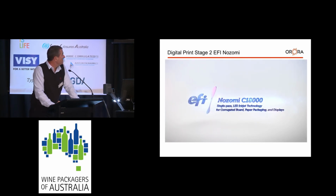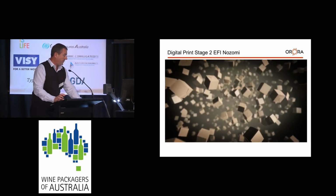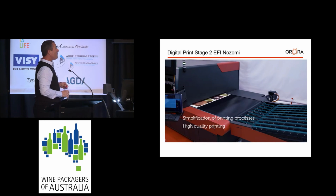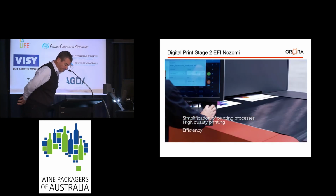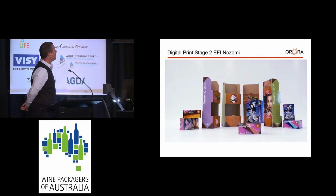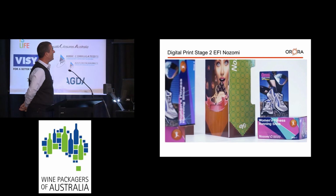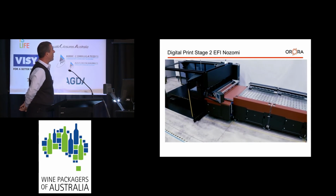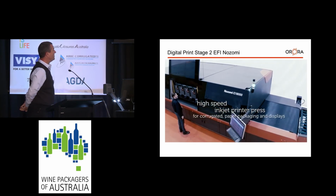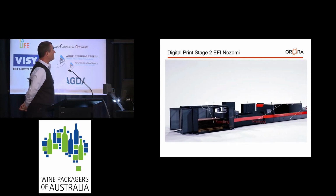EFI Nozomi C18000. Digital printing revolution reaches the corrugated and packaging industry, providing manufacturers and their customers with simplification of printing processes, high-quality printing without post-process steps, cost and time savings, flexibility and customization. EFI is leading the worldwide transformation from analog to digital imaging by developing breakthrough technologies that will help to accelerate your business growth. Now, we're able to present our latest development, Nozomi C18000, a high-speed inkjet printer press for corrugated paper packaging and displays. It is a complete printing system that integrates feeding, printing, and stacking.